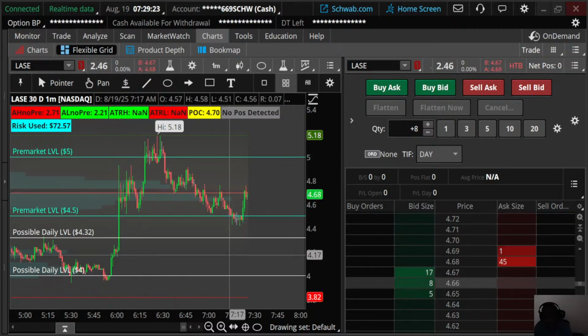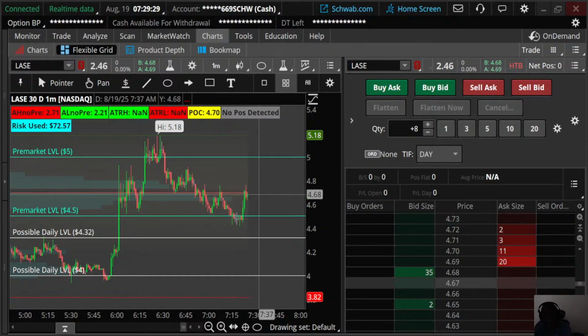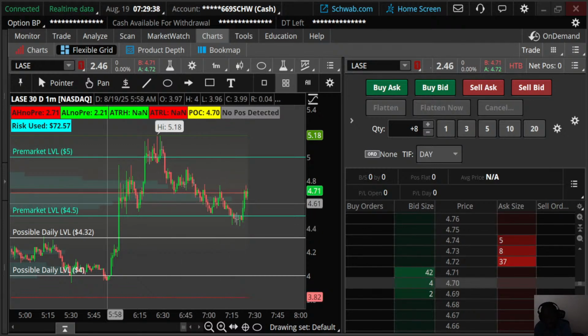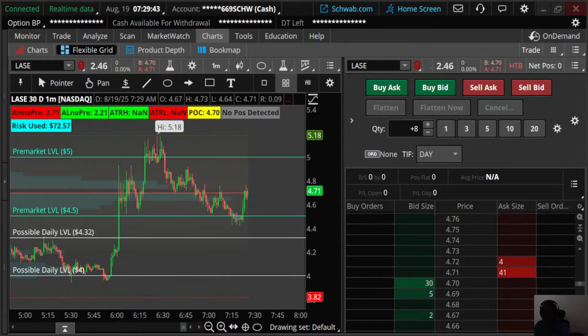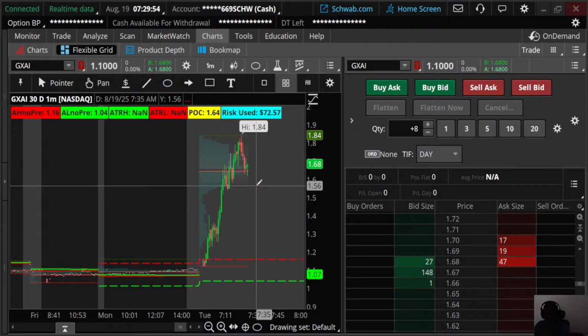I want to see it during the intraday though. Still has not come down to any daily levels, and maybe it will create new daily levels based on these charts, so we don't know, or based on the previous levels that it has down here. VSIG, yeah. Let me jump back over here. So we got 51% on GXAI.